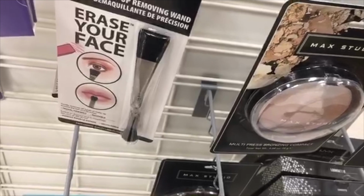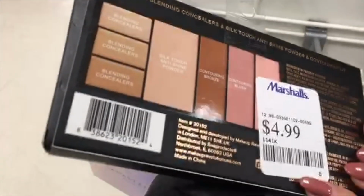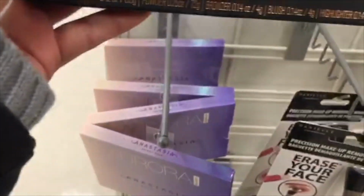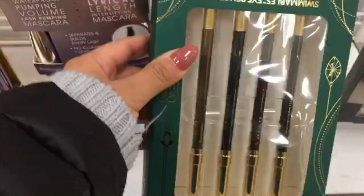But so let's just keep on going and see what else we can find. Here is the Makeup Revolution contour and highlight palette. It's conceal and contour kit, I mean.